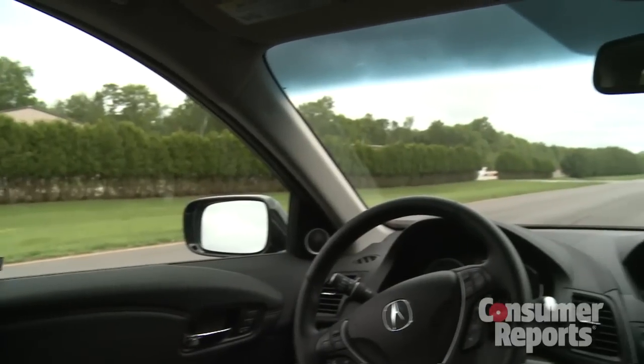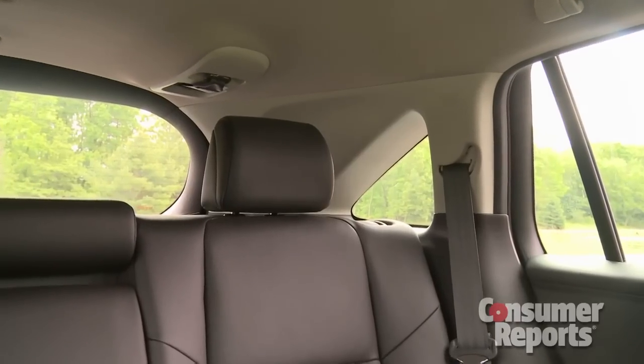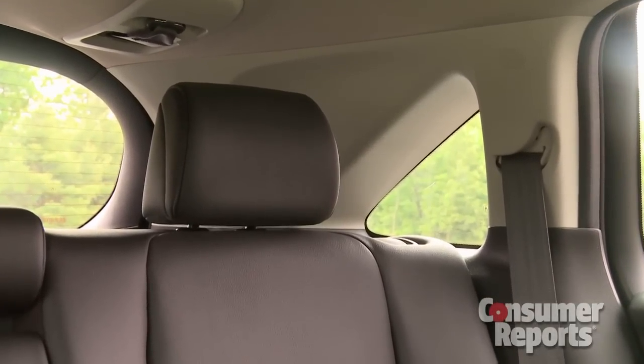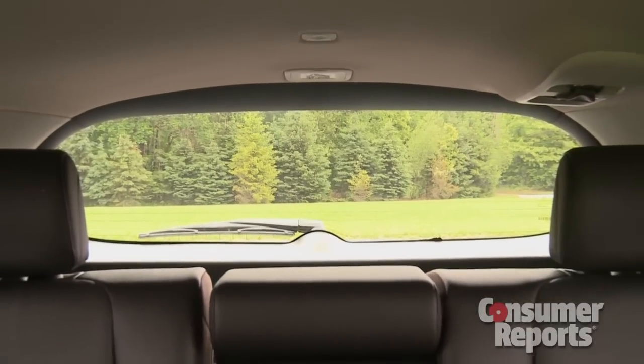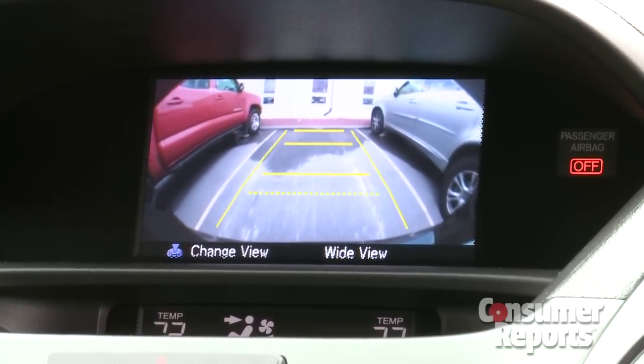A good glass area provides easy visibility out the front and sides, but the rear roof pillar is quite thick, making a blind spot there. And the head restraints block a lot of the small rear window. The standard backup camera works well.